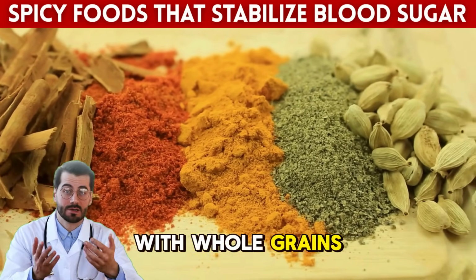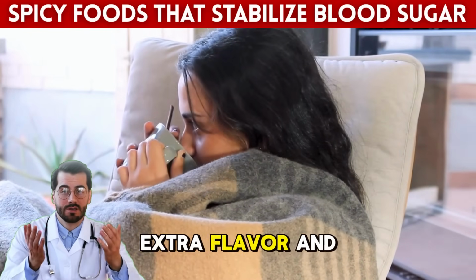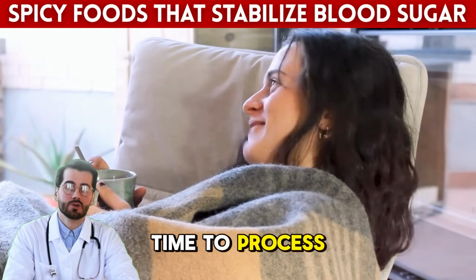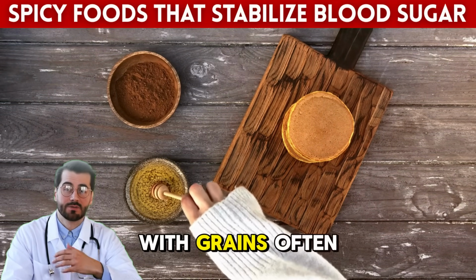Cinnamon pairs well with whole grains like barley, oats, and even quinoa. Add a dash during cooking for extra flavor and support. It helps slow digestion and gives your body more time to process carbs. That's important when you're managing sugar levels. Do you cook with grains often?